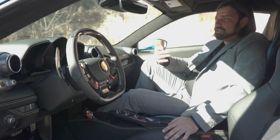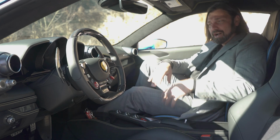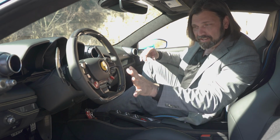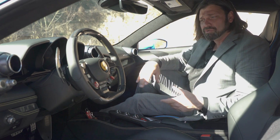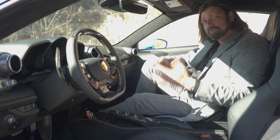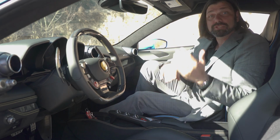So the new upgraded interior is really nice in the F8 Tributo. I really like it a lot. One of the notable things is the steering wheel. There's so many buttons going on here, okay? But everything that you need, like your wipers, your turn signals, of course, your headlights, and also your control unit here for the type of traction control that you want, are all right here for the driver. It's very easy, and I do like that a lot.